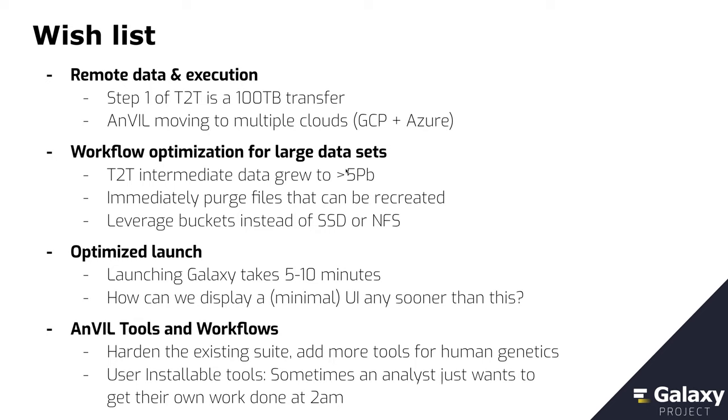Has there been any work to reproduce the workflows that you've used here in Galaxy yet?